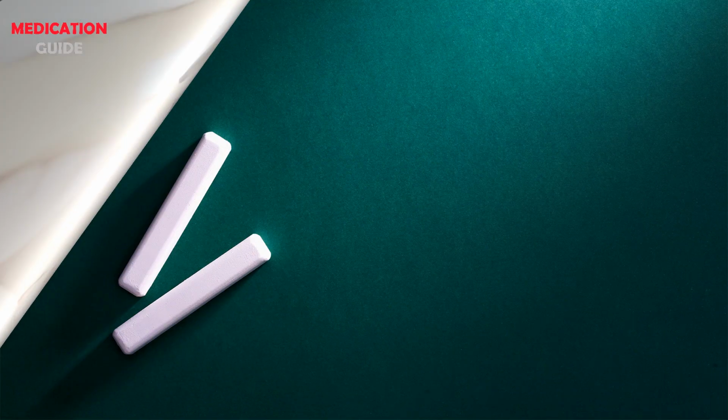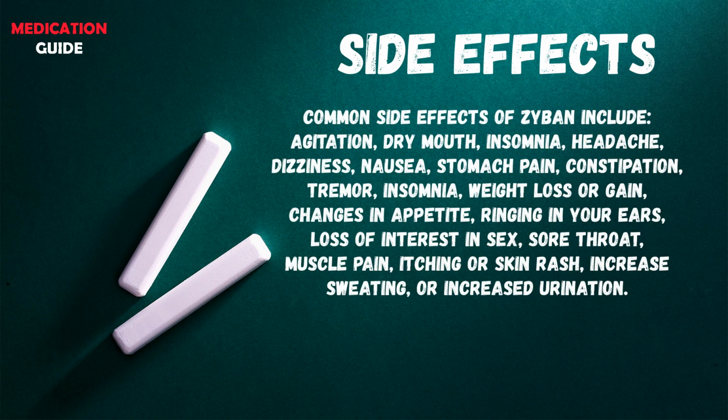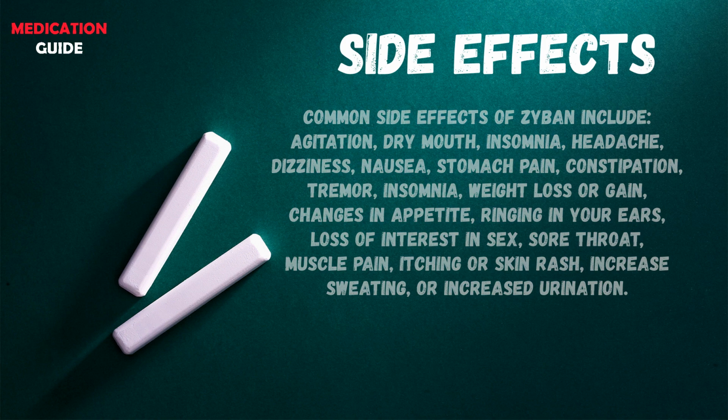What are side effects of Zyban? Common side effects of Zyban include agitation, dry mouth, insomnia, headache, dizziness, nausea, stomach pain, constipation, tremor, weight loss or gain, changes in appetite, ringing in your ears, loss of interest in sex, sore throat, muscle pain, itching or skin rash, increased sweating, or increased urination.